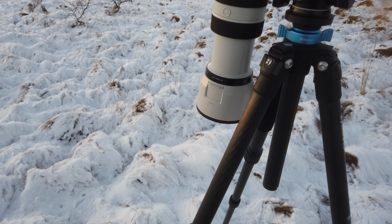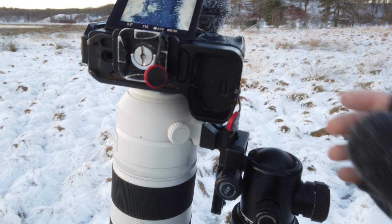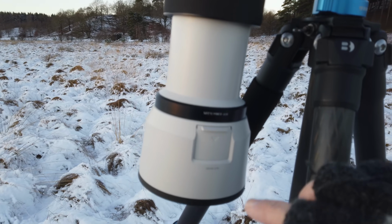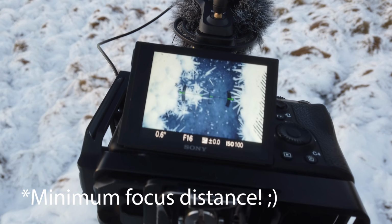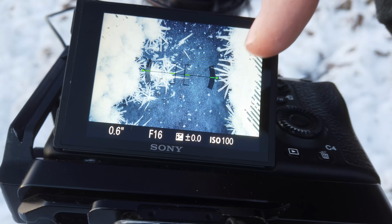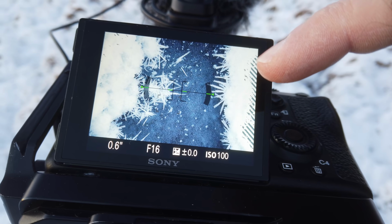Now you can see this little spiky scene here. Looks very beautiful. So my camera setup is with the 100 to 400 millimeter lens, and it actually has a fairly low near focus distance. I'm not entirely sure that was the right term. But you can see I'm photographing the scene like this. It's supposed to become a vertical shot, I think.